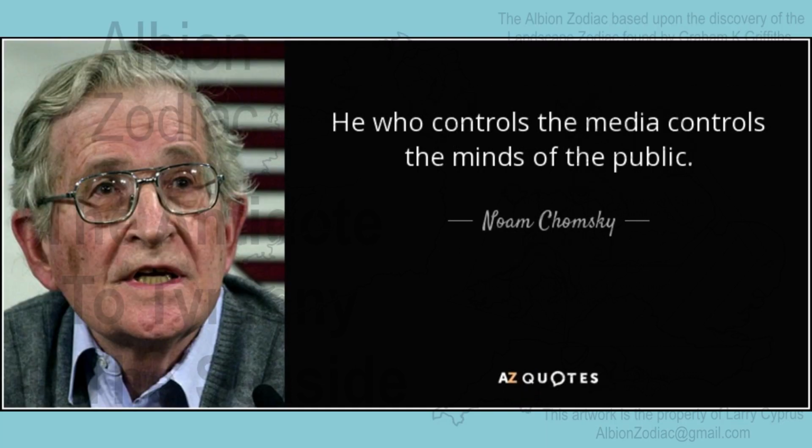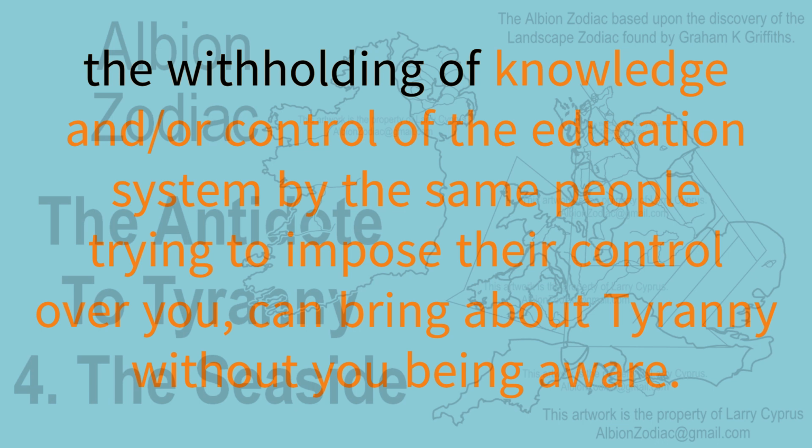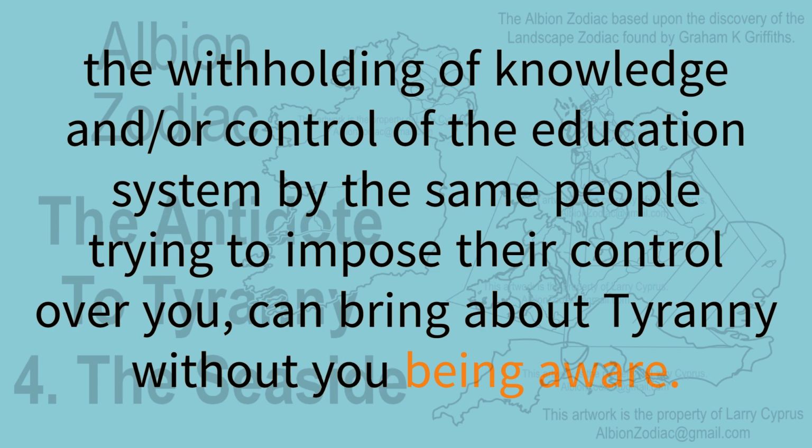Noam Chomsky says, "He who controls the media controls the minds of the public." And one final quote from Mark Crispin Miller: "Media manipulation in the US today is more effective than it was in Nazi Germany, because here we have the pretense that we are getting all the information we want. That misconception prevents people from even looking for the truth." So I say the withholding of knowledge and or control of the education system by the same people trying to impose their control over you can bring about tyranny without you being aware.